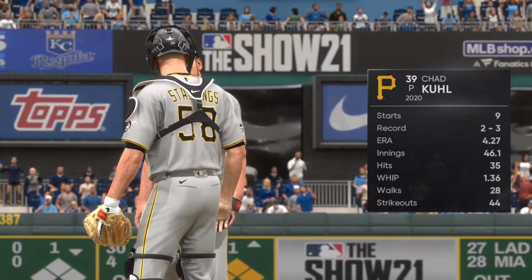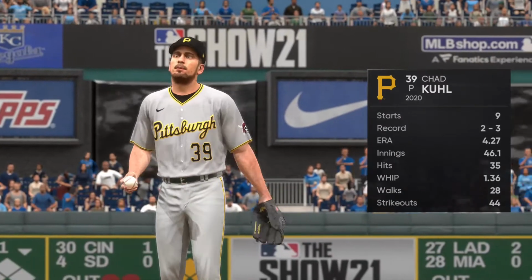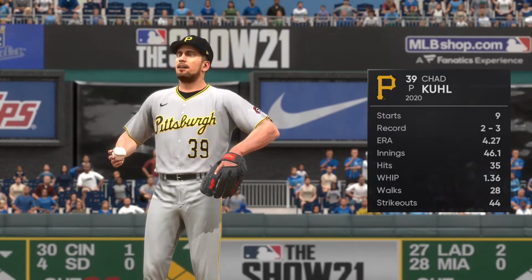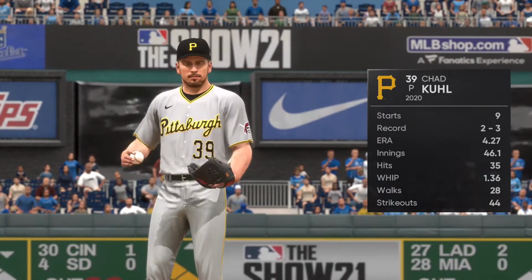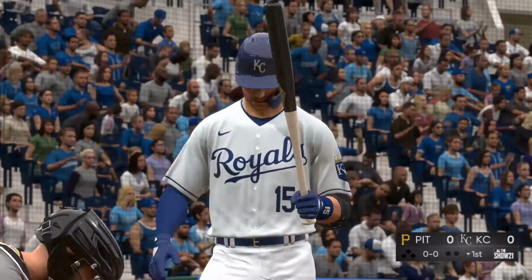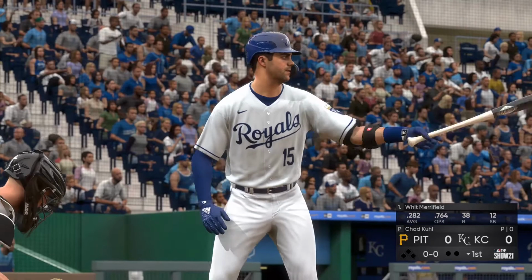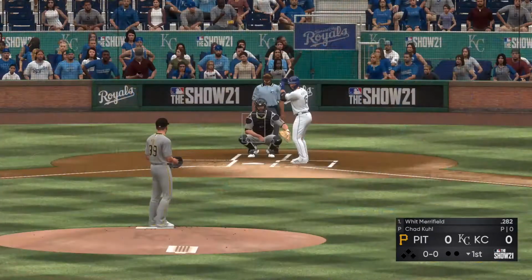Chad Kuhl is the man on the mound for the Pirates in this contest. Dan, any thoughts? Hey, it's hard to have all 4 of your pitches on, but I think if this guy can have 2 or 3 of his 4 pitches and have command of them, he's going to have a really good game. With Merrifield next to bat, he'll lead things off here in the bottom half of the first.